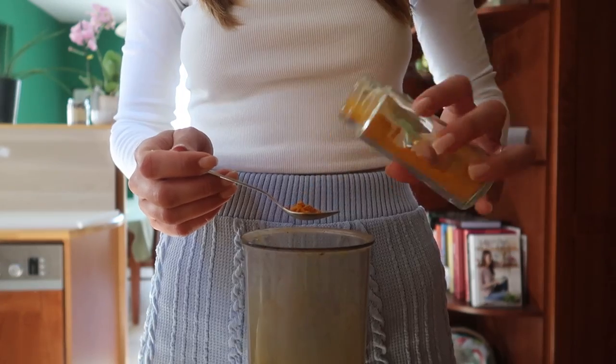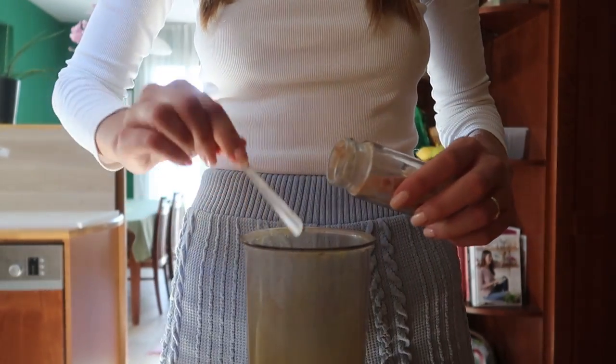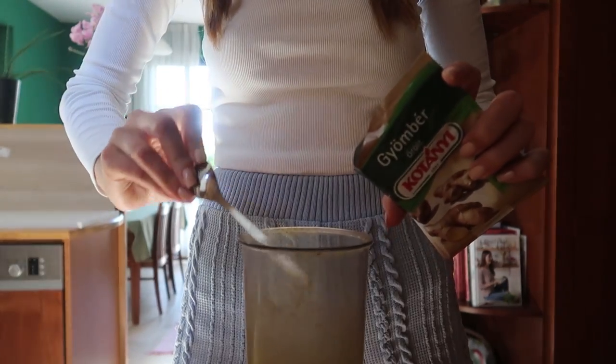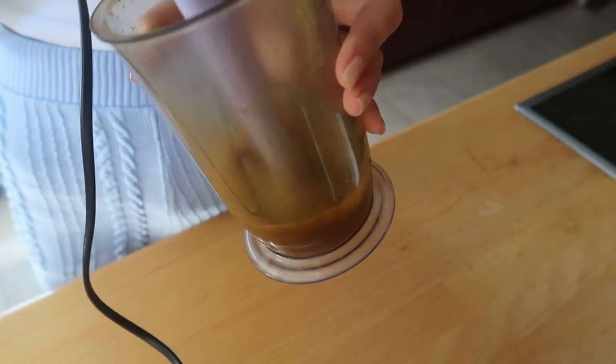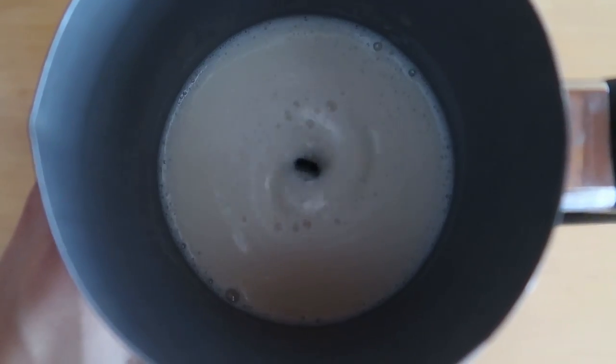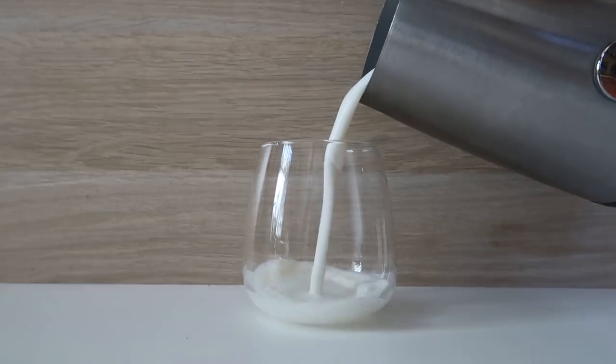Then I decided to make a turmeric latte. If you love spices, this one is for you. I used turmeric, ginger, cinnamon, and pepper, poured some hot water on them, mixed it with a hand mixer. I also made some foamy milk, and there you go, beautiful turmeric latte.